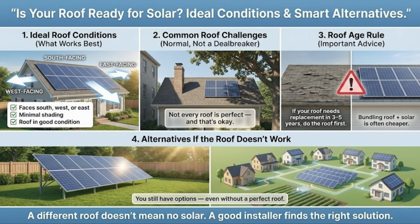Now, if your roof just isn't suitable at all, you might still have options like ground mounted systems or community solar programs. So don't just assume you're disqualified just because your roof is different.